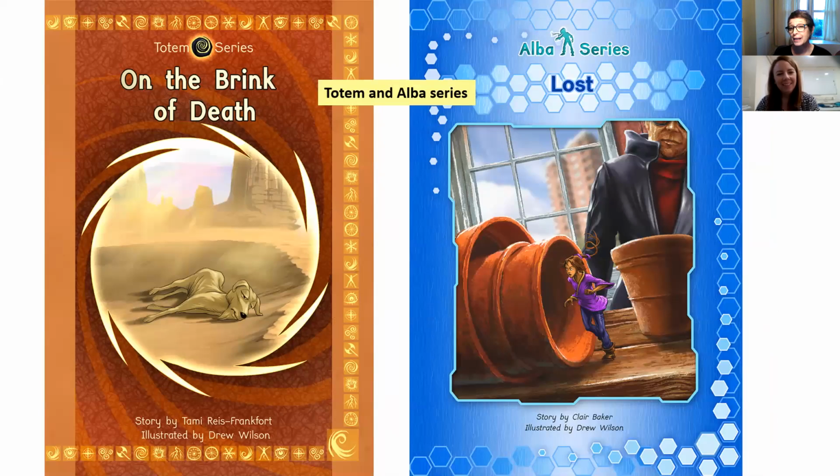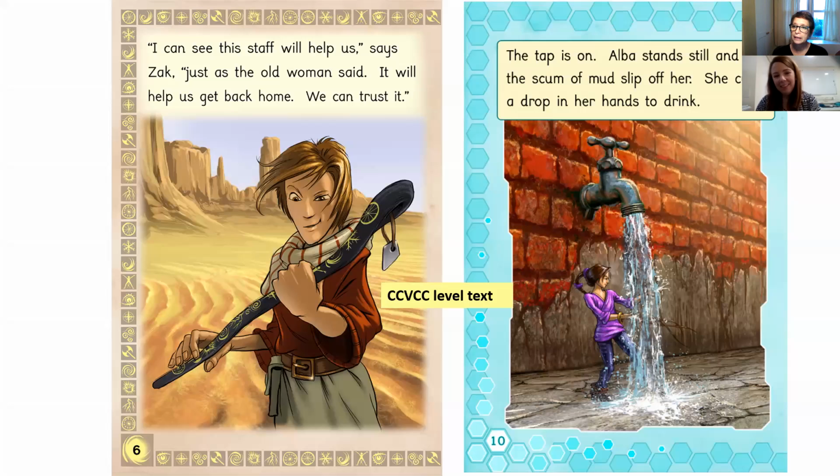And we're moving on to our next series now, which is again two parallel series, Totem and Alba, again fantasy, and another action-filled series with a heroine this time. We're very proud that we have two series with girl heroines, with girl leading characters. Interestingly enough, we often have boys who like this too, because it's all about a little person struggling in a huge world.